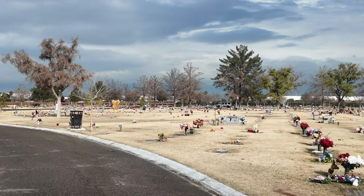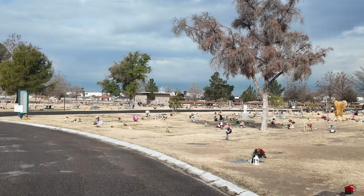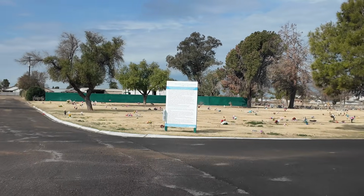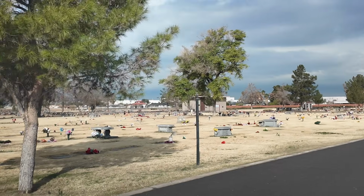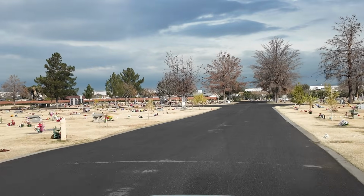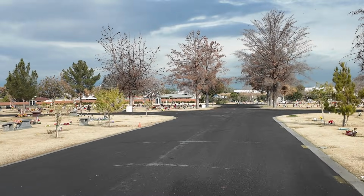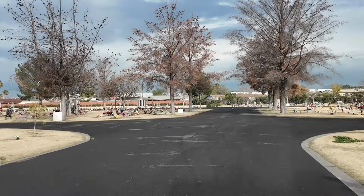Most of the graves have still got flowers on them. This is a very well maintained graveyard. They've got the Christmas stuff on them. Yep, that owl or that angel cut out of wood. Dry it is. I think scorched. It is scorched around here, isn't it? As you can see how hot it gets around here.